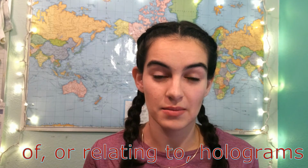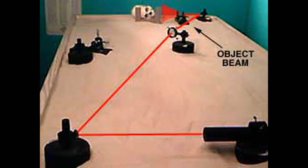The dictionary defines holographic as of or relating to holograms. And holograms are these laser beams that point at each other from four corners of a room and meet in the middle to create an image. Those images can consist of all the colors of the rainbow, and the mirrors that are used to reflect the laser beams reflect white light and turn it into all the colors of the rainbow.